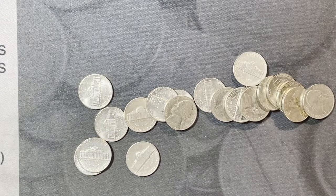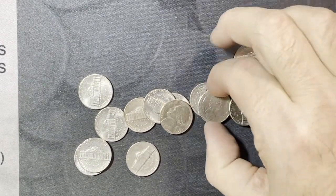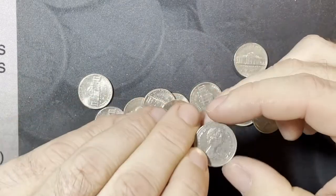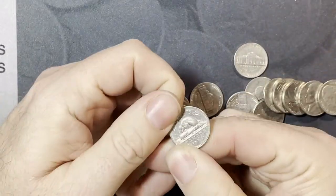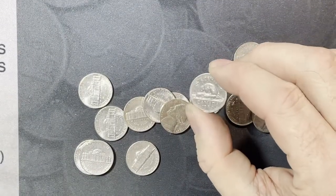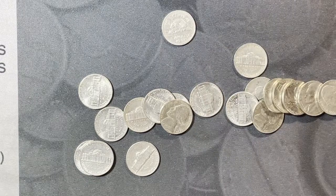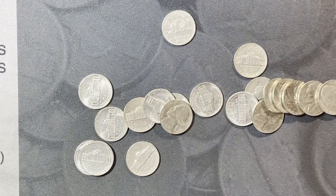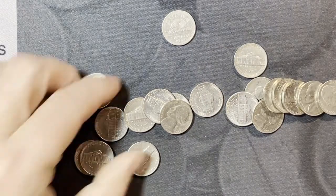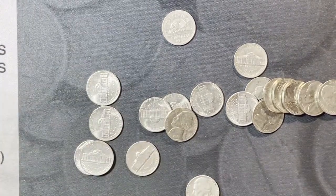Still on roll 32 here, and I missed it when I first saw it, but we do have another Canadian nickel. Let's see what year it is. It is a 1984, so not a higher nickel content one, but still, it's my 12th Canadian nickel. Like I said, we get a ton of these, so we'll keep searching to see if there's anything else in these rolls. That's just a 64, so nope, we'll keep searching.